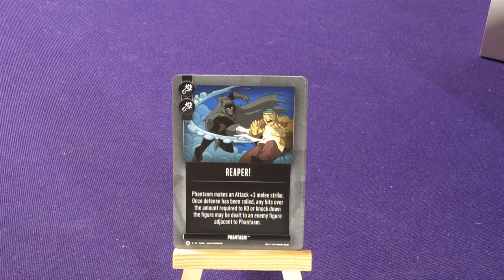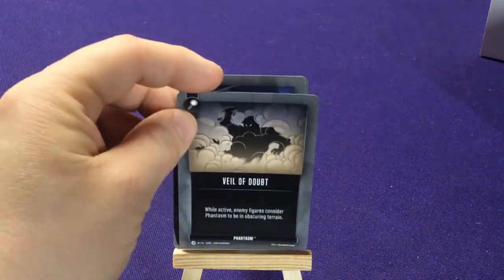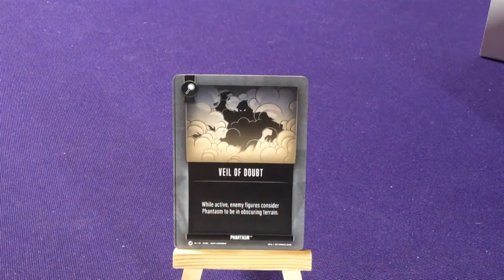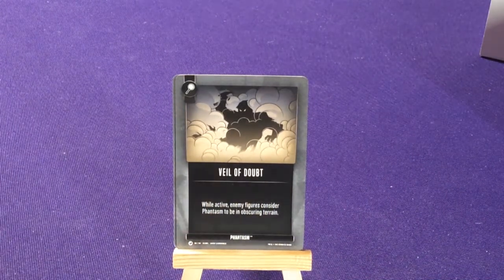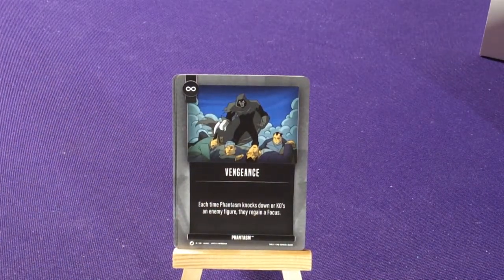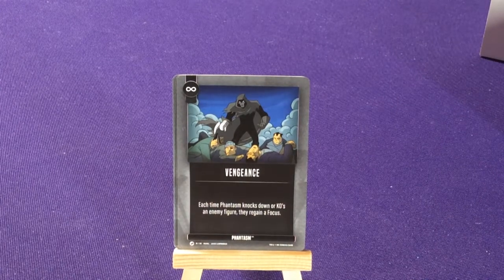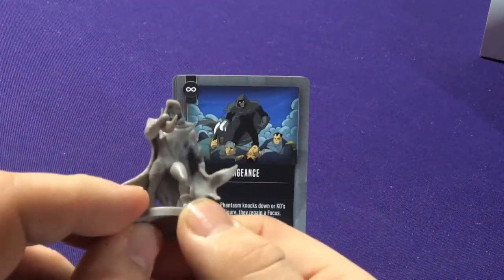Phantasm Reaper. Phantasm makes a +3 melee strike. One defense has been rolled. Any hits over the amount required to KO or knock down an enemy figure may be dealt to an adjacent figure. You can see that the Reaper is very brutal. Veil of Doubt. When active, enemy figures consider Phantasm to be obscuring terrain. And Vengeance. Each time Phantasm knocks down or KOs an enemy figure, they regain a focus. Phantasm regains one, not the knockdown guy.